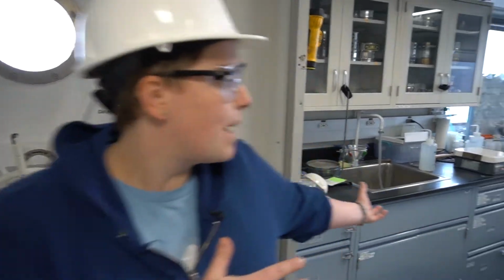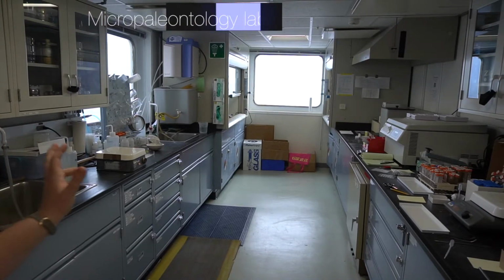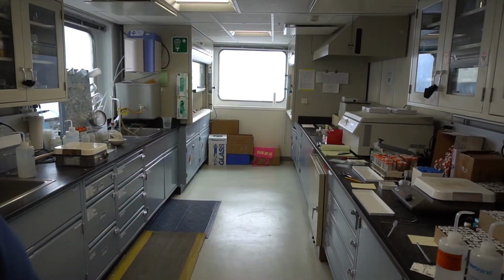This is where the paleontologists prepare their slides, and you also get a very nice view of the ocean from this room. Okay, let's go downstairs and look in the chemistry lab.